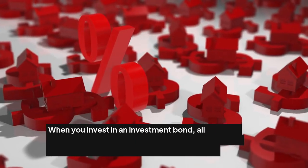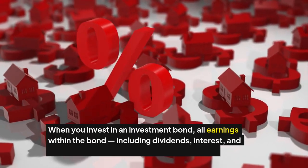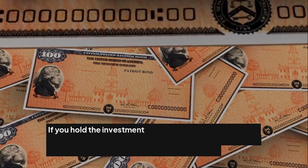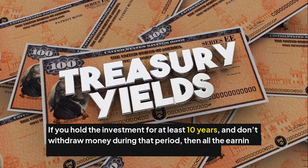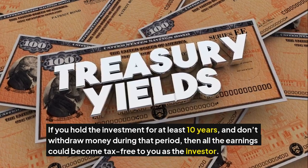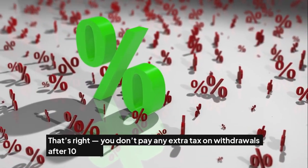When you invest in an investment bond, all earnings within the bond, including dividends, interest, and capital gains, are taxed at a flat rate of 30%. But here's the kicker. If you hold the investment for at least 10 years and don't withdraw money during that period, then all the earnings could become tax-free to you as the investor. That's right, you don't pay any extra tax on withdrawals after 10 years.